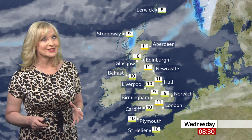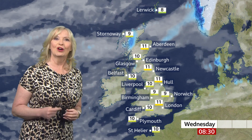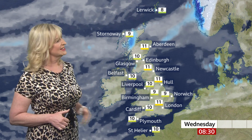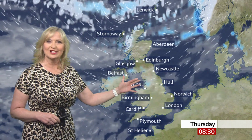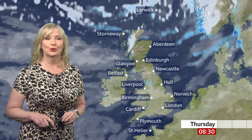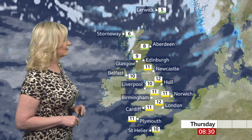Look at these temperatures along the east coast, 11 degrees. We've not seen that for a wee while. So that will be a pleasant respite if you are heading out, perhaps to do your exercise during the course of Wednesday. But for the rest of us, it's 9 or indeed 10 degrees that you can expect. By the time we get to Thursday, our weather front will be slipping steadily southwards. It's a cold front. There'll be some rain on it. Behind it, it does turn colder, and it will be fairly windy as well, particularly in the far north.